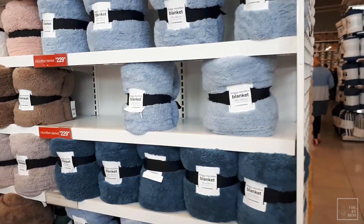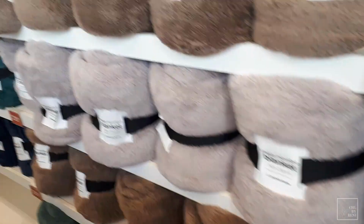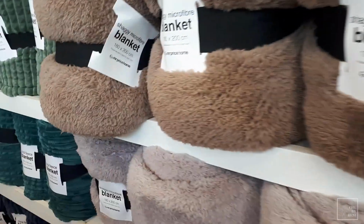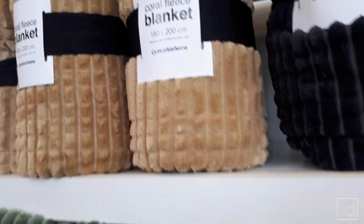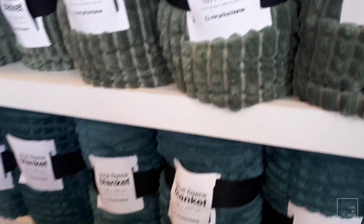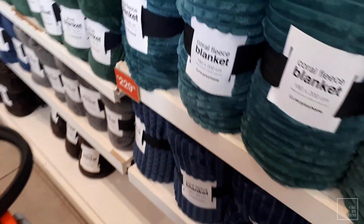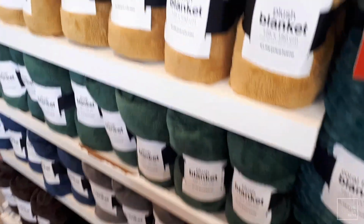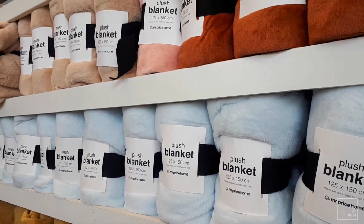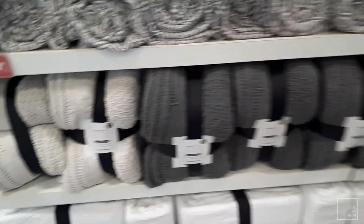Moving on to the throw blanket section. I love the colors that they have. They also had a lot of burnt orange tones. They had a lot of olive greens coming through, so that was screaming autumn for me. But I liked the neutral kind because it won't necessarily tie into just one season. I can use it throughout every season, but that depends on what kind of decorative aspect you're going for in your home in terms of seasonal decorations.